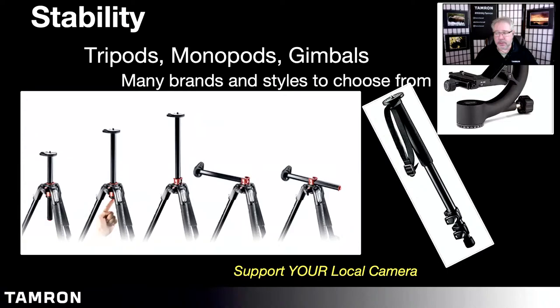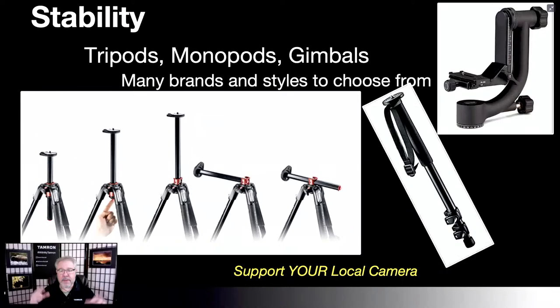Now, stability is also important. I just mentioned image stabilization. Tamron calls it vibration compensation. It may be known as VR or IS, a few different things like that. But if the situation allows, use a tripod, and the folks at Glazers can work with you, based on your budget and your shooting needs and the camera and lenses that you own, to make recommendations of what's going to work best for you in tripods.